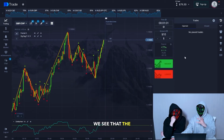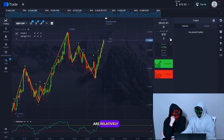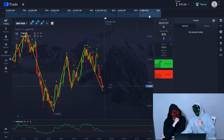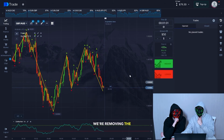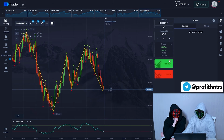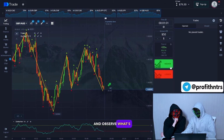Red checked the market effectively. We see that the current market dynamics are relatively steady and we can confidently open trades for a larger sum. We'll start with $1.50. We're choosing the next currency pair, aiming to open it with a large percentage of returns. Let's pick this currency pair and observe what's going on.